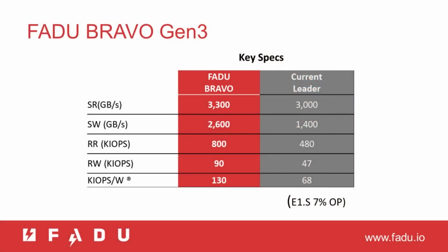This table shows the performance of the FADU Bravo Gen 3 E1.S SSD at 7% OP against the current leader in the market. We far exceed the performance of the current leader in the market in this class by quite a bit. Our sequential write is 3.3 gigabytes per second as opposed to 3 gigabytes per second by the current leader. Our sequential write is 2600 gigabytes per second.